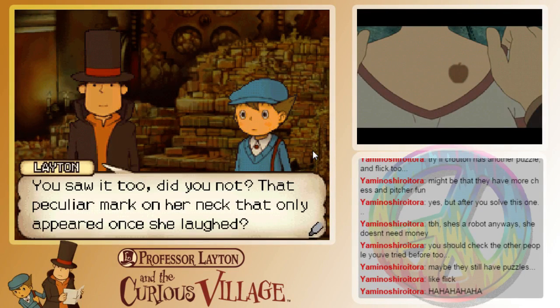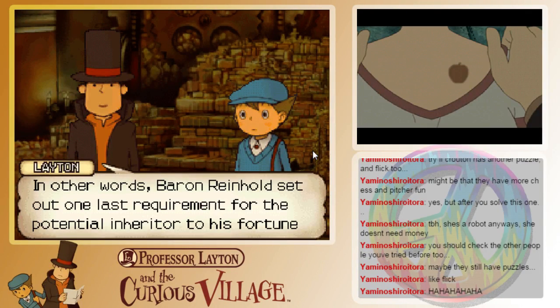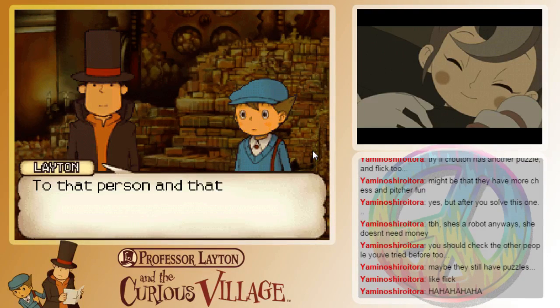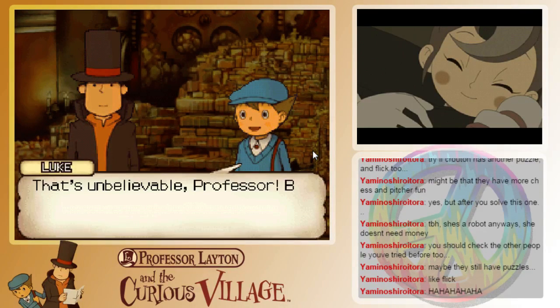That peculiar mark on her neck that only appeared when she laughed. In other words, Baron Reinhold set out one last requirement for the potential inheritor of his fortune. He wanted someone who could make Flora smile again after losing those dear to her. That person and that person only would Baron Reinhold reveal the location of his actual fortune. That's unbelievable, Professor. It all makes sense now.